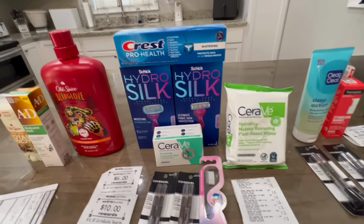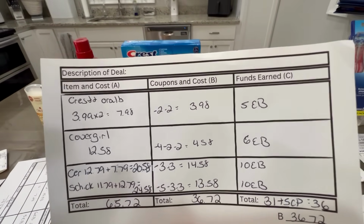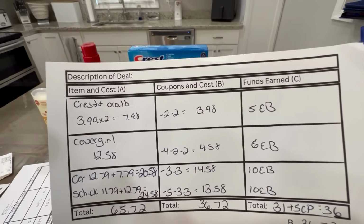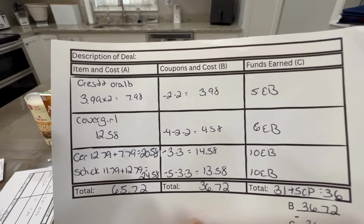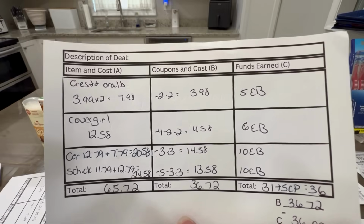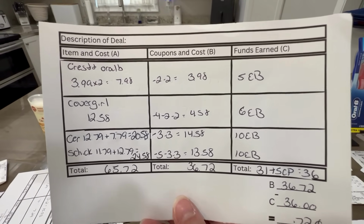So the Crest and Oral-B deal we've gone over many times. Two of them is $7.98. Two $2 digitals makes it $3.98, and you'll get your $5 Extra Buck back. The CoverGirl is $12.58 for the two of them, minus the CRT and the paper coupon and the digital makes it $4.58, and you get your $6 Extra Buck back.